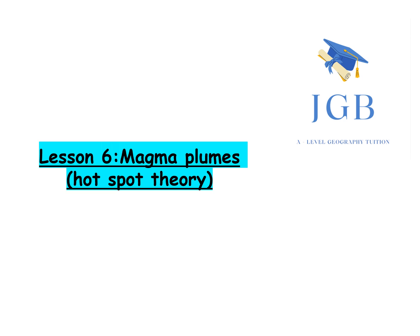Hotspot theory is an additional theory to why you get volcanoes, because the plate tectonics theory explains where you get convergence or divergence, you can get volcanoes. But if you remember back to that first lesson, there are quite a few volcanoes nowhere near a plate boundary. Well, this theory caters for that.